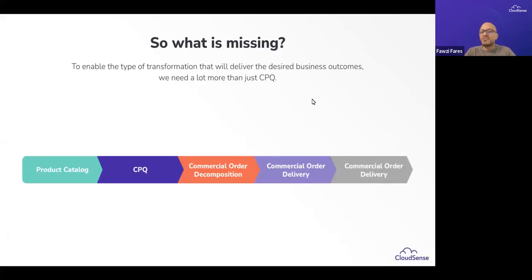Because if you have just a CPQ that then needs to be able to communicate with foreign objects and foreign entities that are part of your ecosystem, then you start needing to integrate all of these components, and they start needing to understand each other. And that's difficult. That's not simple.